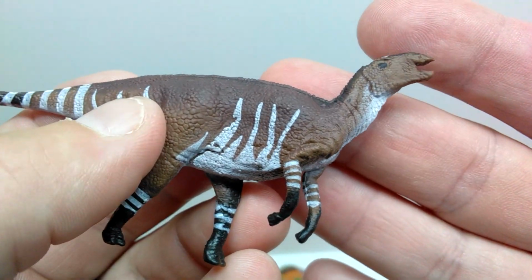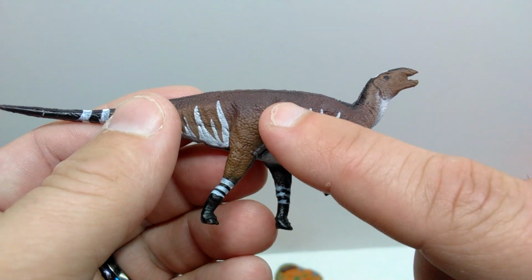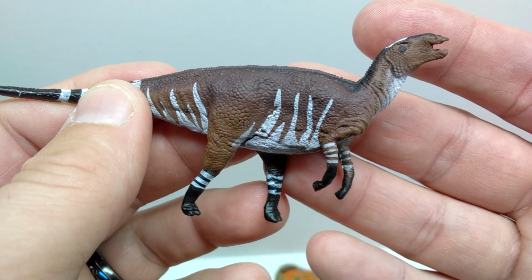Again, really nice smooth transitions there between the colors, and I love that we have this darker brown up here, but then it transitions to a little bit of a lighter brown, still kind of a darker brown, but lighter as far as the shade goes than what we have up there, and you can see that that transition is really smooth as well.